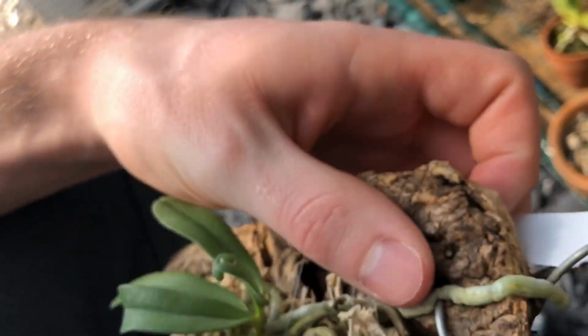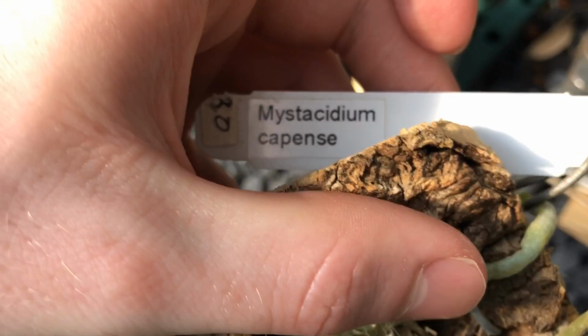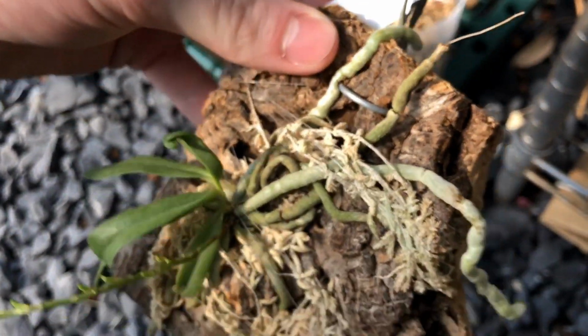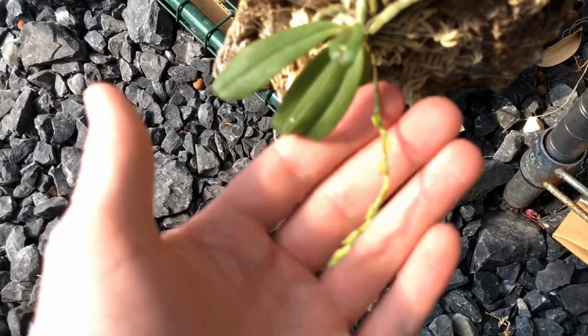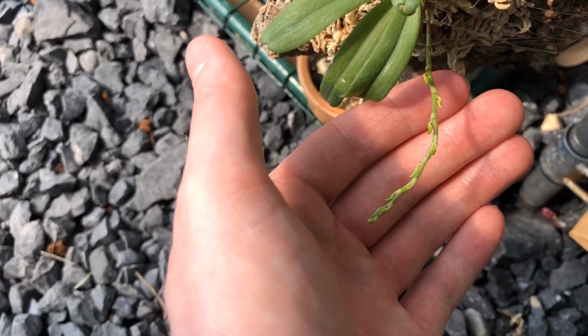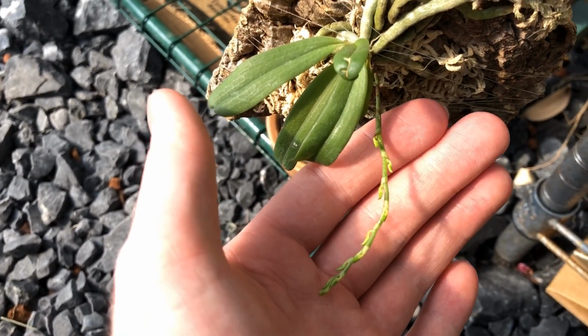So this is the Mystacidium capense. Right there is the name, and it is growing so nicely on this mount, and the spike is really maturing now. You can see all those. Let's see if I can sit this down and see if we can focus on all these buds. You can really see all the buds coming along. So we'll definitely have to get some video of that when it finally blooms.